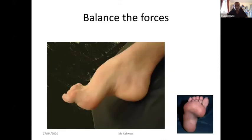Now, balancing the forces, which is our dessert. Now, to balance the forces, we've got weakness of the tibialis anterior. So we need to increase the dorsiflexion force of the foot. We've got to remove the deforming force, which is the plantar flexion force of the first ray, i.e. the peroneus longus. And we need to use the EHL to our benefit rather than it causing the clawing of the toe. We need to reduce the inversion force, that is, reduce the power of the tibialis posterior, and we need to increase the power of the eversion of the foot, i.e.